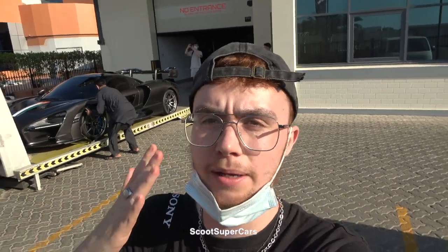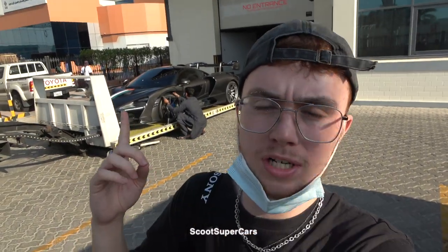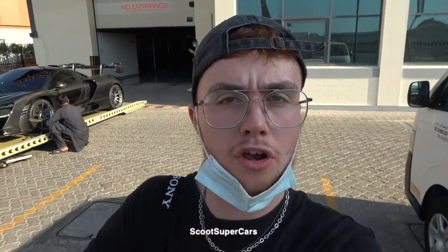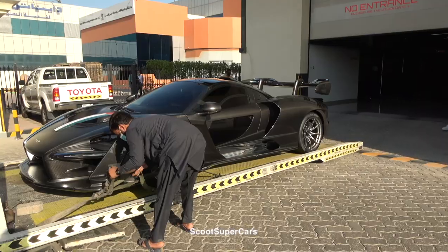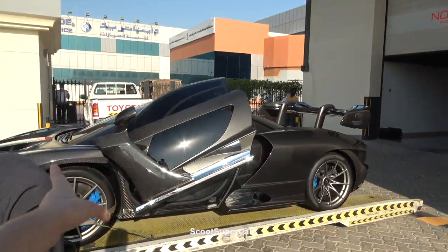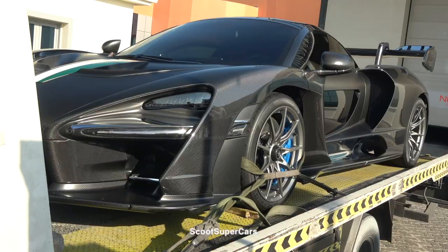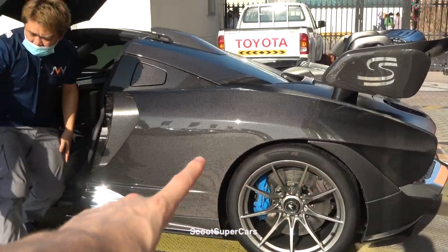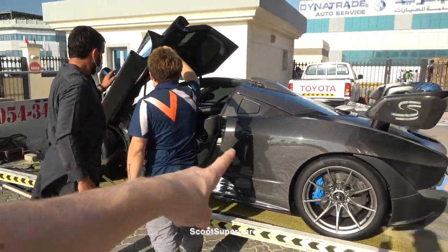Right now, the McLaren Senna is going on a trailer. I think something needs to be fixed with it, probably a classic McLaren thing, but how cool is this? Seeing the sunlight, the chrome pops and stands out, and it's got what looks like a fake carbon fiber finish all over. Sounds cool though. Okay, I was completely wrong. That is full carbon fiber. I thought it was a wrap. It's not. Look at the entire body, all carbon fiber. Damn, that's cool.